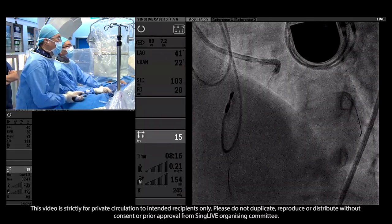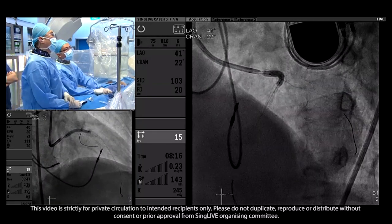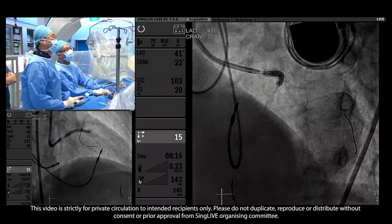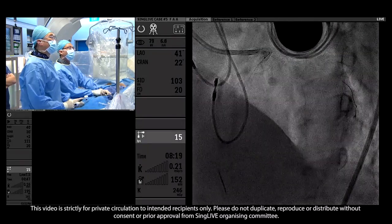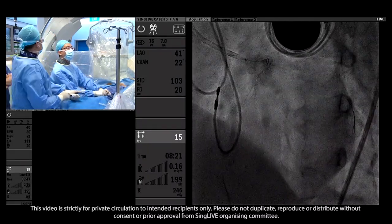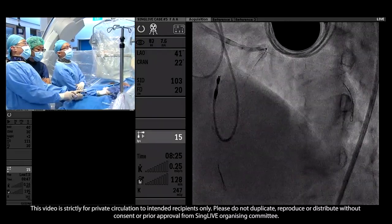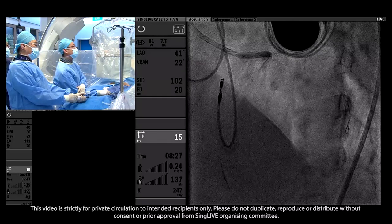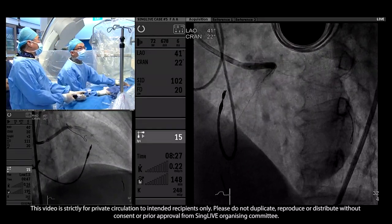My usual practice is to do an injection after you deploy it, to make sure that you cover the ostium here. When the balloon is up, you can see where it ends. Let's maybe just flare up the ostium. Yeah, 14. Yeah, it's good. Okay, great. Do the first part.